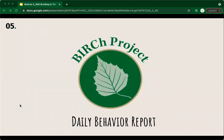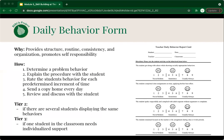Next, we will look at daily behavior report cards and how they might be used as an intervention at tier 2 or 3. The daily behavior form can be created to look however you want it to look, really. I will go through why you might want to use it, how, and what it looks like at tiers 2 and 3. Teachers use it to provide structure, routine, consistency, organization, and promote self-responsibility.